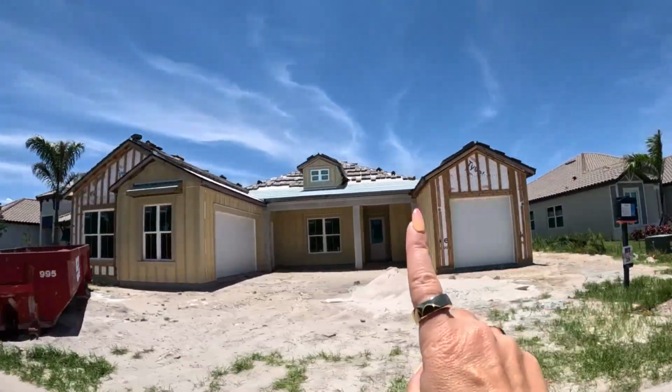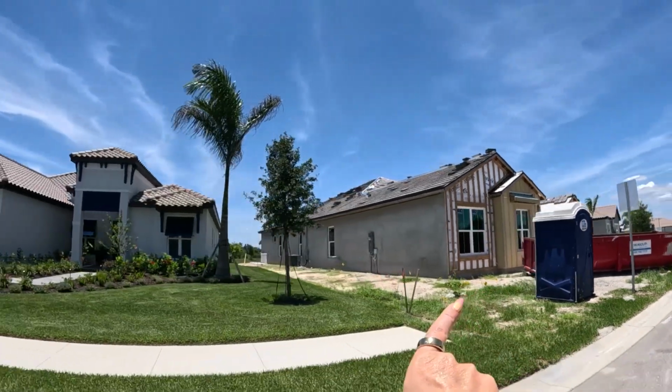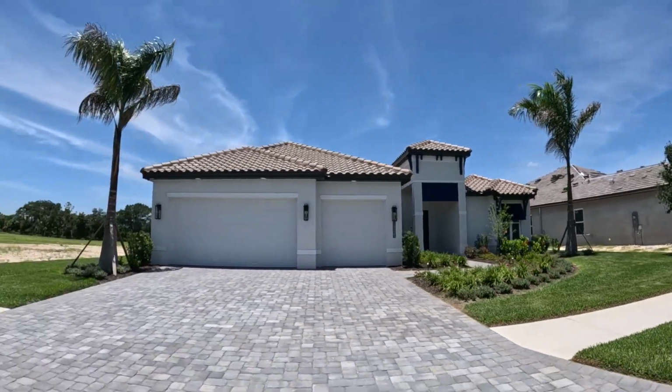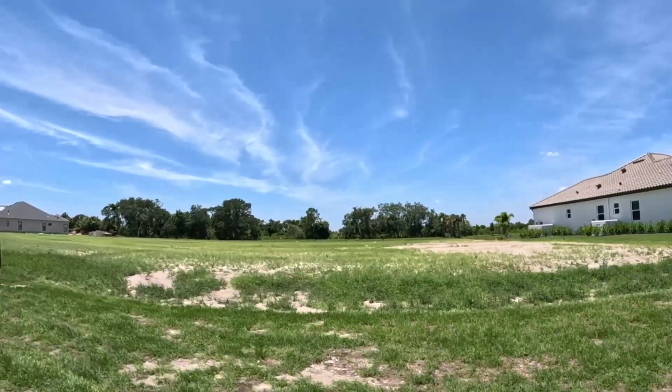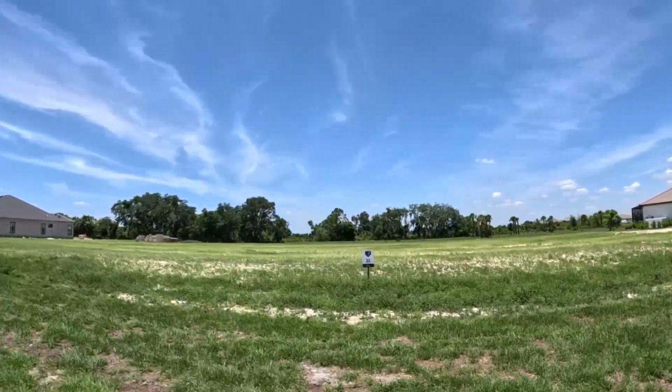This is a Destin. Richard, if you could slow down. That is an inventory home they are building that's going to be available. It's really beautiful, so I don't have the price, but if you're interested, just let us know. I really love that Destin. I love how the garage is on the side. A lot of our clients ask us about that.